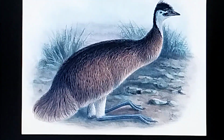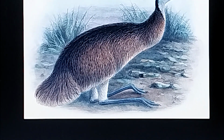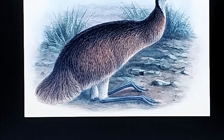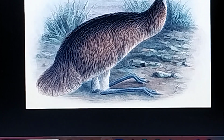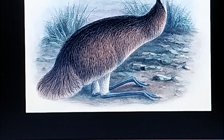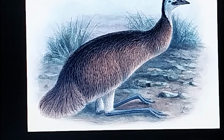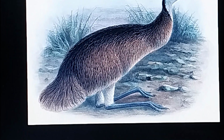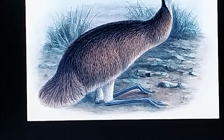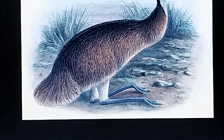The Tasmanian emu is now extinct. In 1865, according to the Australian Species Profile and Threats Database, this was officially recorded in 1997, when changes to the listing of nationally threatened species saw the Tasmanian emu added to the list of species presumed extinct.